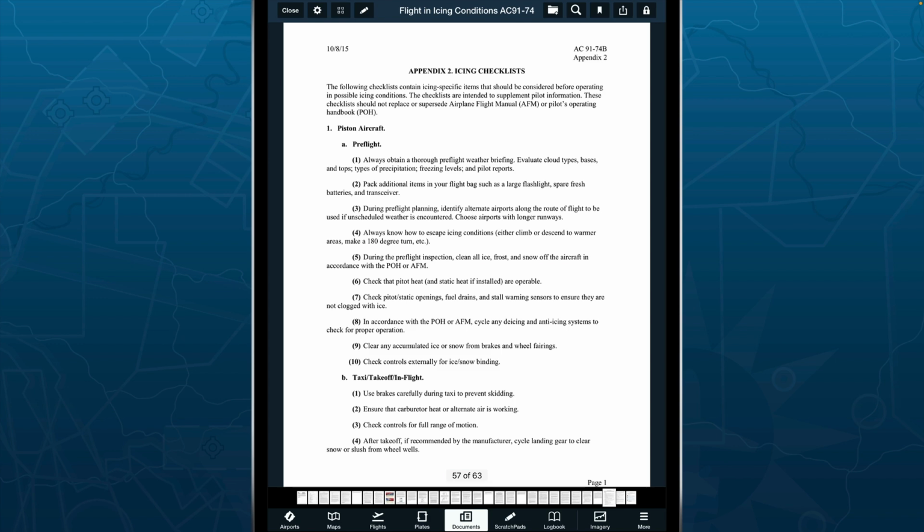Then it goes on to describe what to look for during pre-flight inspections. So make sure all that ice and frost and snow is off the aircraft, clean aircraft concept. Make sure the pitot heat is working and any other heated elements on your aircraft. And then you really want to take care of things like brakes on taxi, right? You don't want to seize those brakes up, and you want to make sure they're nice and clear. And you want to make sure all your controls are free of ice and no binding is taking place. So again, I'll leave it up to you to take a look at that document, but it's a really, really useful document, and I reference it pretty often as well.